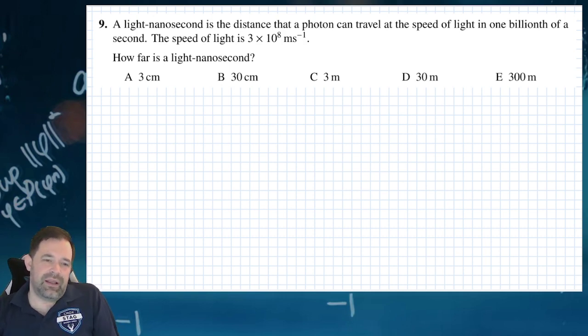Okay. So this is a speed. We need to work out how far is a light nanosecond? A light nanosecond is the distance. Distance equals speed times time. So the speed of light is 3 times 10 to the 8, and we're going to multiply that by 1 billionth of a second. 1 billionth of a second is 1 times 10 to the negative... Oh dear. So that's a tenth, a hundredth, a thousandth.